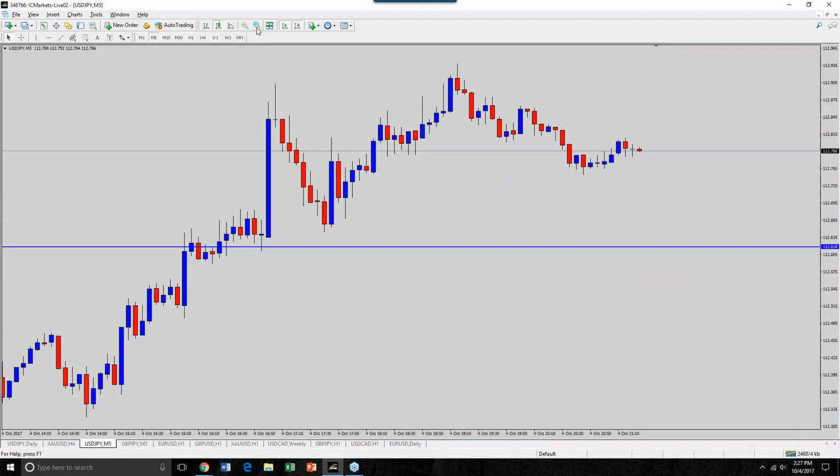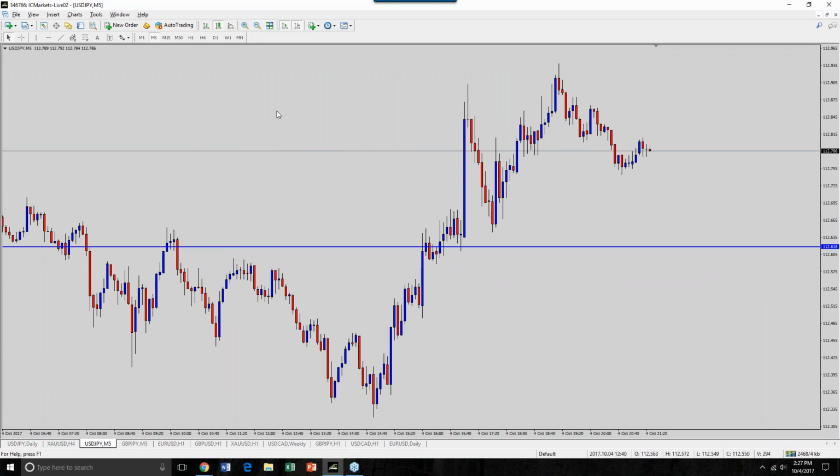If we went through this and we went back and we zoomed in, we can clearly see where there are potential for entries. Consolidation, consolidation, consolidation. Okay, this is where you're looking for entries.